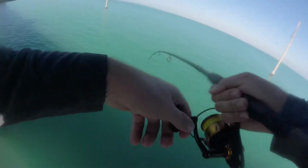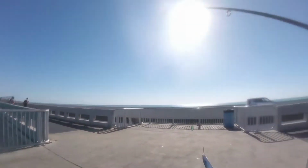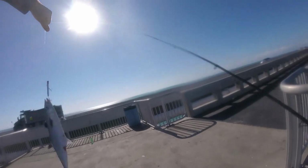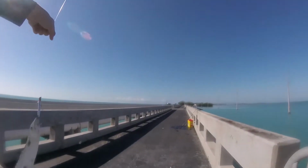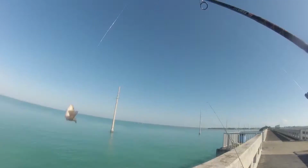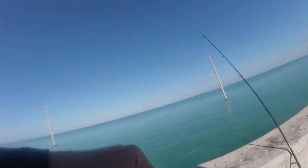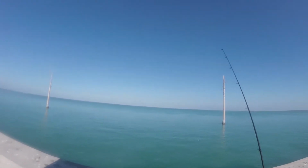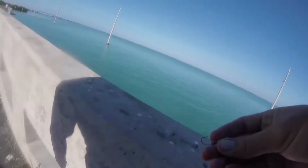The mackerel number 2. Is this a Spanish or a Ciro? This might be a Ciro. Yep. If it's not a keeper, then it's close mangrove. Warming up a little bit. We got muttons over there, Spanish mackerel. Let's see.